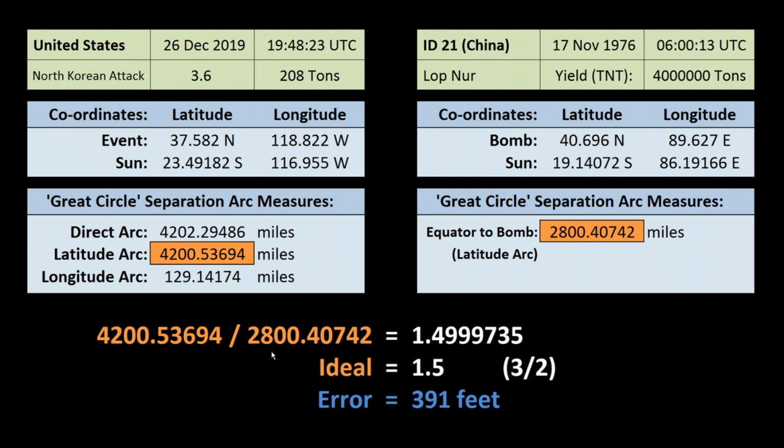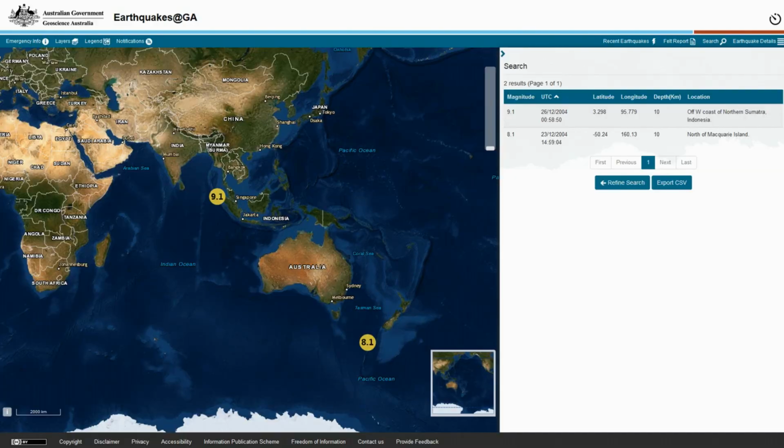But knowing that he likes to pick dates which have significant historical meanings, there's a reason why Kim decided to do this particular attack here on the 26th of December 2019, because he wants us all to cast our minds back to the 26th of December of a different year, specifically 2004. And what happened there? Well, 2004, Boxing Day, 26th of December, a massive 9.1 earthquake occurred in Sumatra, just near Indonesia.